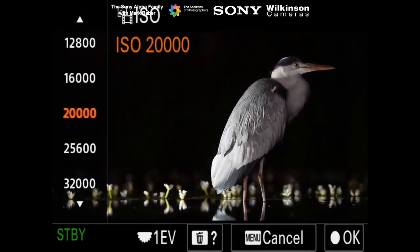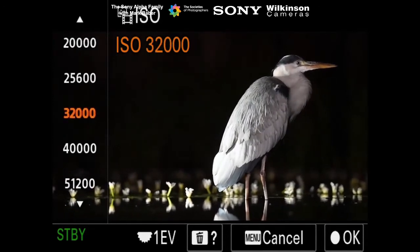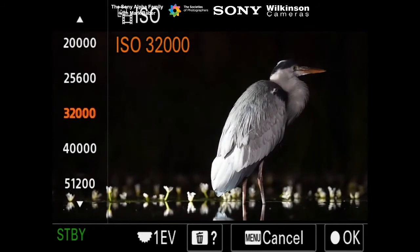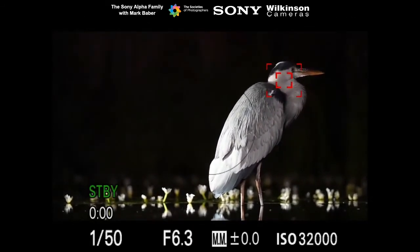So I decided to push it a little bit further, and it's just starting to blow out a little bit in the highlights, but at 32,000 ISO, it's just remarkable. I couldn't see that with the naked eye. What I could see was, well, nothing.